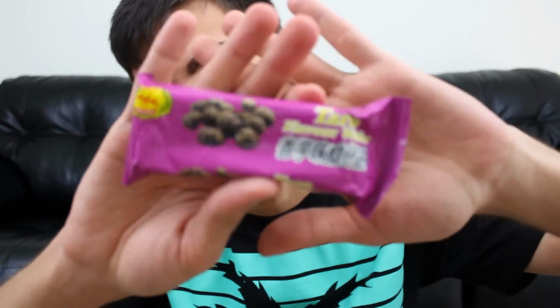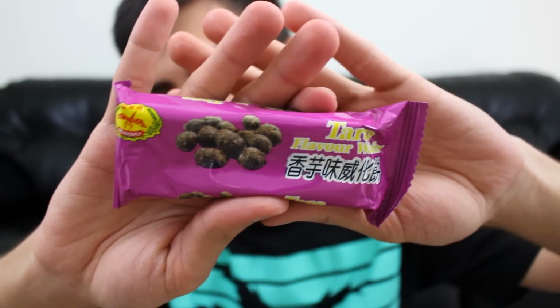The first snack I'm going to try is taro flavor wafer. And I'm not quite sure exactly what this is yet. It looks like some cocoa chocolate balls or something of that nature, but I'm gonna open it up and see for myself and let you know. Well, as soon as I opened it up, it's a wafer, and it looks like a blueberry color. It's very interesting. It smells very strong.